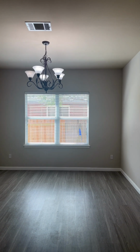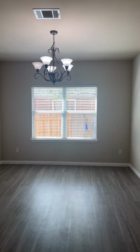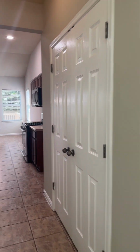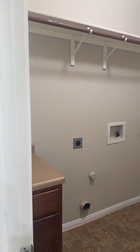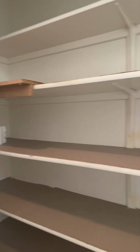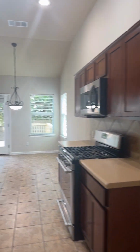Formal dining straight off the front room. Good size. And I like that it automatically feeds through to the kitchen. So you have an easy path for food delivery. You have your laundry right in the center of the house, which is nice noise-wise. You have a pantry over here. Good size. It's lateral versus deep, so everybody has their preferences. If you like everything kind of laid out so you can see it without it being deep, that's nice.